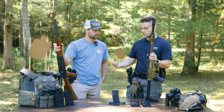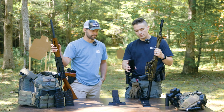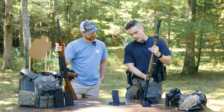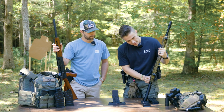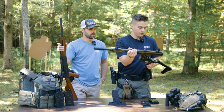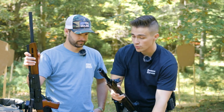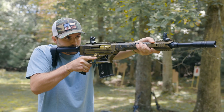Now, a lot of the parts are similar. It's magazine fed. You've got your magazine release right there, same spot. You've got your bolt release right there. The selector switch is the same. But when it comes to taking it apart, it's kind of the same, but kind of not. The parts themselves are different. This resembles more of an AR, but a lot of the parts are not interchangeable with AR parts.